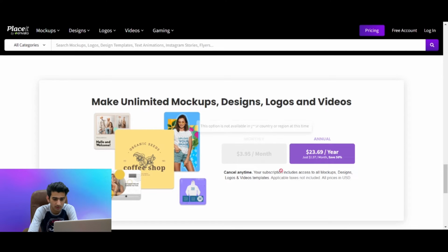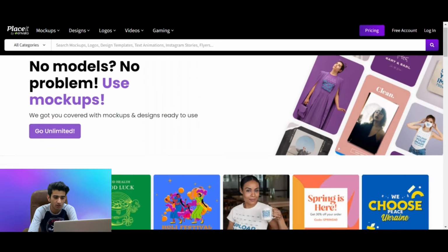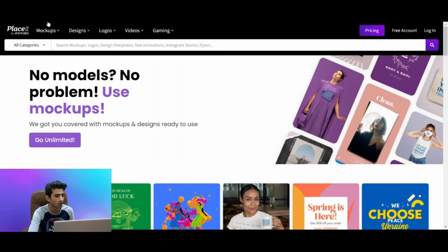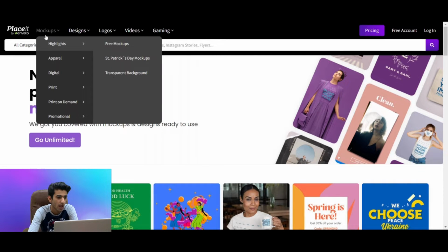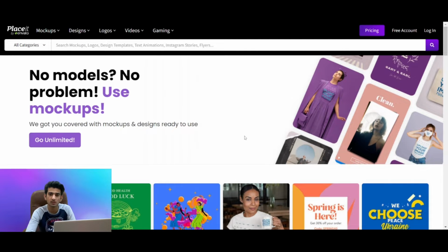This is their single pricing plan, and this subscription includes access to all of their mockups, designs, logos, and video templates. Also, if you don't want to straight away go for their pricing plan, they have lots of mockups, designs, and logos for free as well. You can check those out, try those, and if you like them, then go for the pricing plan. Also, in this video, I'm going to walk you through every feature of Placeit, the mockups, designs, logos, videos, all the features. So watch this video and then you can decide for yourself if their pricing plan is for you or not.